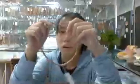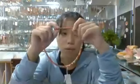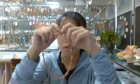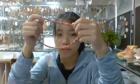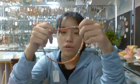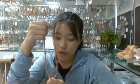And now I will show you this gemstone necklace, and its gemstones are red spiny oyster and turquoise heishi beads. In this necklace, there are three different sizes for these two beads. There are 4 millimeter red spiny oyster rondelle beads and 4 millimeter blue turquoise heishi beads, and also 5 and 6 millimeter red spiny oyster rondelle beads and turquoise heishi beads. This necklace is about 16 inch.